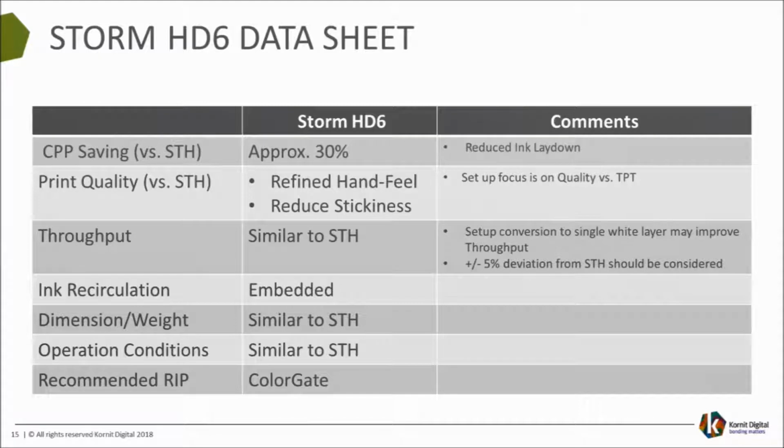So what is the difference between the Storm and other solutions, or why are we talking about HD? The first and most prominent thing is cost reduction in your print. Even if we compare with our top of the line before HD, the Storm Hexa, which can print in 6 colors, we are making roughly 30% savings on ink consumption, which in turn reduces your cost per print.